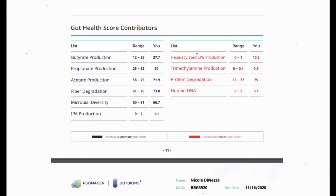Then coming over here, here are some potential things that could reduce my health. LPS production, you can see, is quite high. So that's like, yikes. We're going to talk about where that 10% comes from. It's actually one bacteria that's elevated that much. So I'm currently working on that, actually. Trimethylamine production is on the higher side. So that's TMA. That's a potentially inflammatory compound, so that I've got to keep in check.